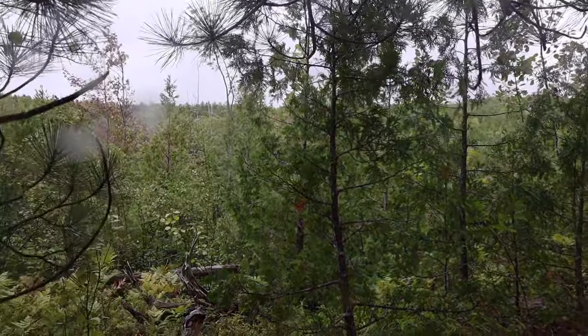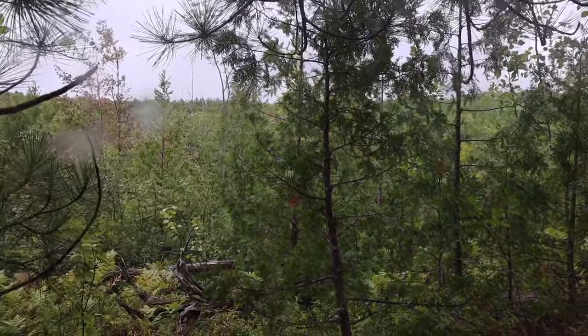You know, this is part of the struggle of outdoor filming. I did plan for it. I have rain coverings for my gear because I knew it was potentially gonna rain today. And unfortunately, if it is gonna rain, it's gonna rain hard.